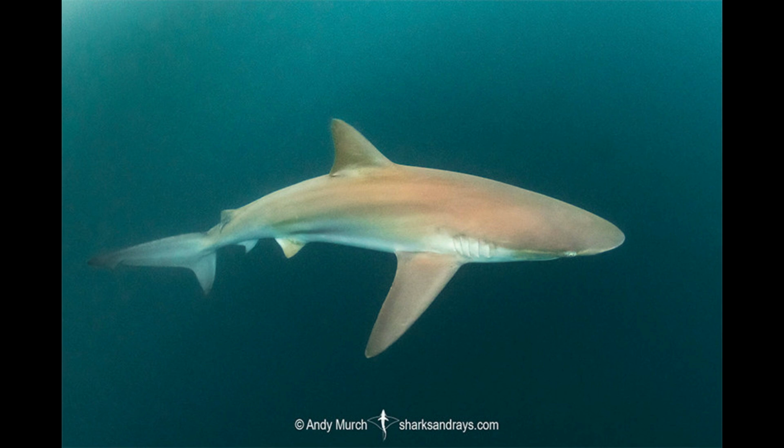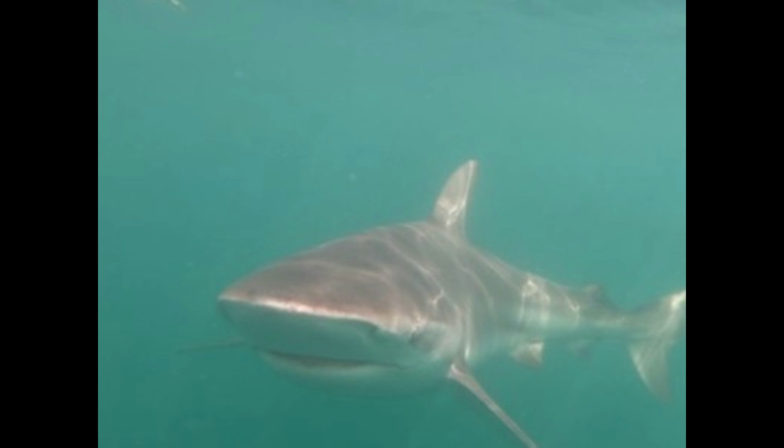Well, a number of factors contribute to their vulnerability, including habitat degradation, accidental bycatch in fisheries, and targeted fishing for their meat and fins. Oh, I see. And their slow reproductive rate. Remember, they only breed every other year. Right. Makes them particularly susceptible to population decline. That's sobering, especially considering they could live for 25 to 30 years. It is. So what can we do to protect them?